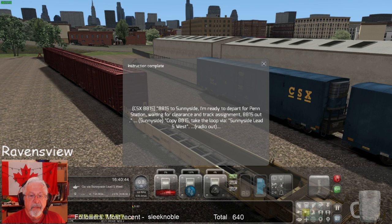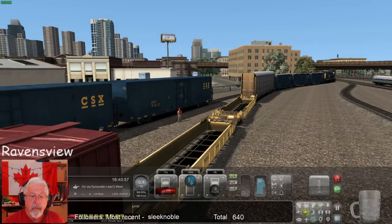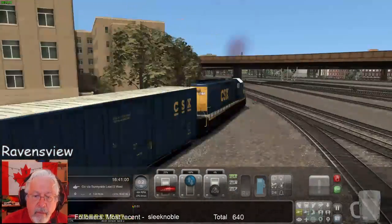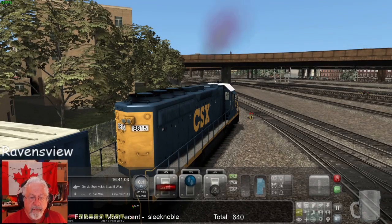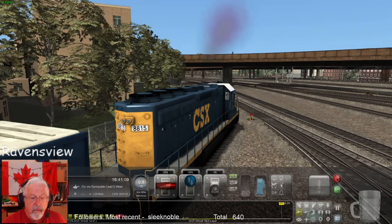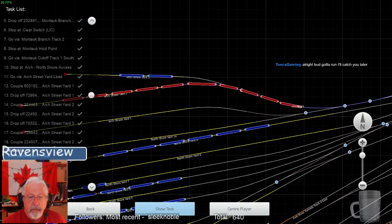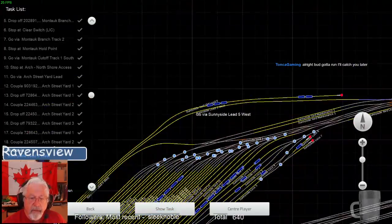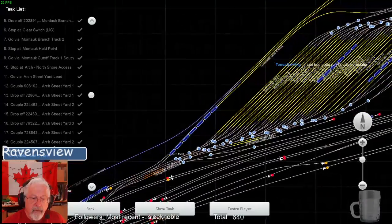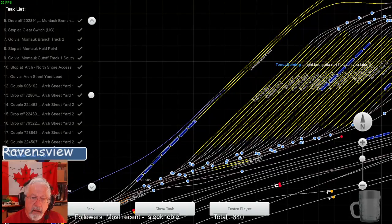Okay. Take the loop via Sunnyside East. I will. Go via Sunnyside Lead 5 West. Is that where I'm going? Possibly. Oh yeah, I get a crossover there. Okay.